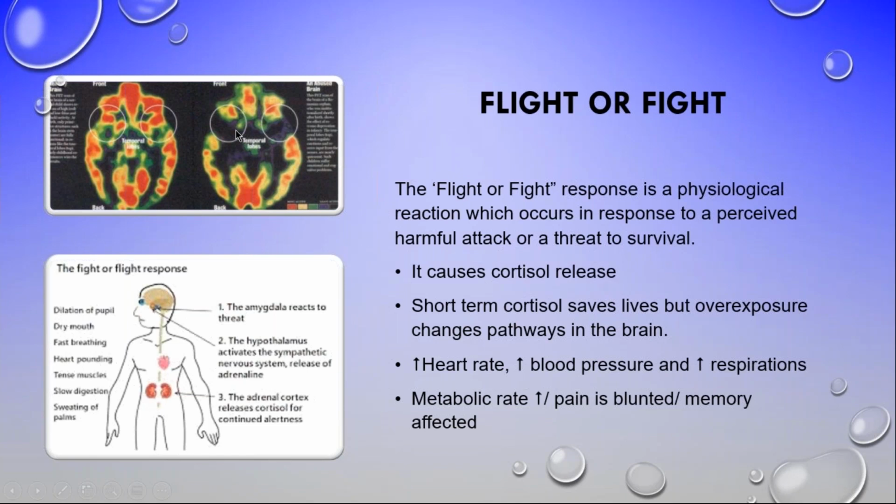So it's the physiological reaction which occurs in response to a harmful attack or threat to life. And it causes the release of cortisol. Short-term cortisol saves lives. So if we were to open the door and there were intruders there, automatically our sensory system kicks in, our eyes widen, we breathe faster, our muscles relax, because we're either going to have to fight this or run. But long-term overexposure to cortisol will damage the brain.